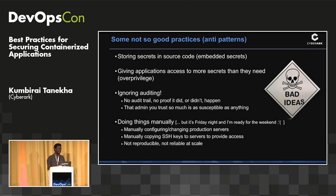Ignoring auditing. If you don't have any proof, did it really happen? And this is a huge problem because compromise is something that happens. I feel like we should design for failure as opposed to assuming that things are going to work out. And when things do fail and when you do get compromised, auditing is something that really helps you out.